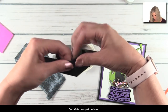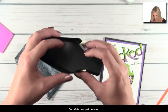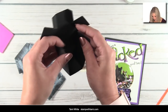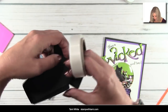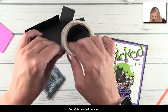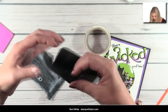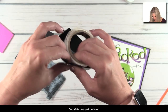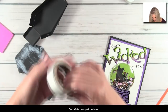So I just took two mini glue dots, and there's two tabs right there, and I stuck the mini glue dots to the tabs, and literally that is all there is to assembly. There's tabs here, and you just put either tear tape or mini glue dots on those tabs. That one didn't stick either. I got two of them there. And that literally just pops together.